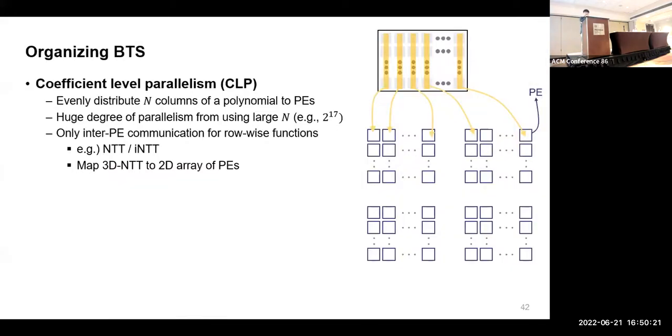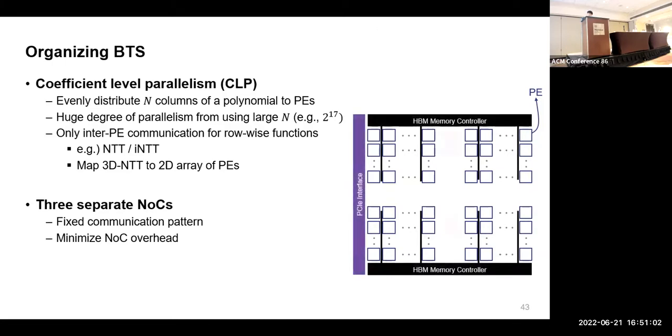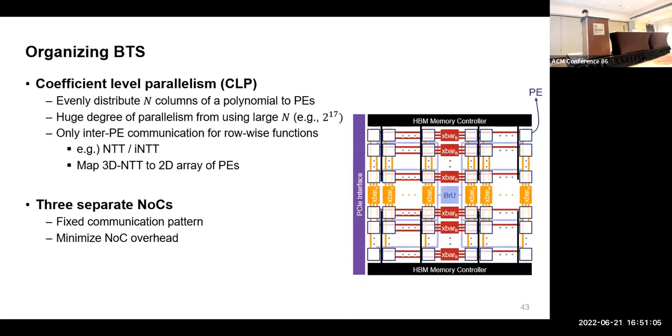For this, we utilize coefficient level parallelism, or CLP. CLP evenly distributes the N columns of a polynomial to PEs and computes in parallel. The degree of polynomial N is sufficiently large to obtain enough degree of parallelism. And through CLP, the necessary data exchange between PEs is limited to row-wise functions like NTT. We perform NTT by mapping the 3D NTT to a 2D array of PEs, and we connect the PEs using 3 separate NoCs to enable deterministic communication, which minimizes the NoC overhead. For the details of the microarchitecture, please refer to the paper.